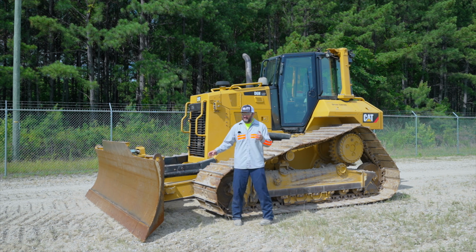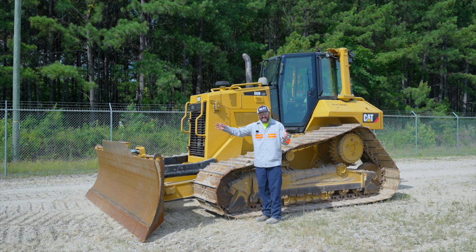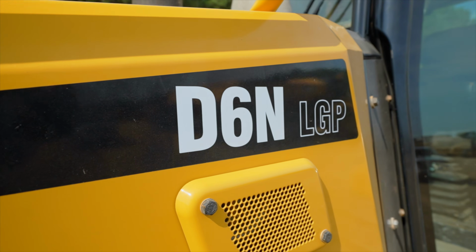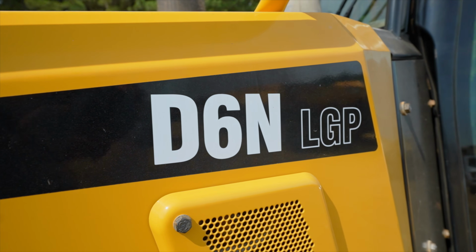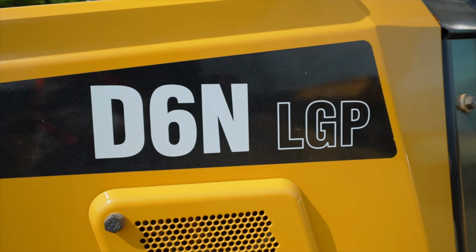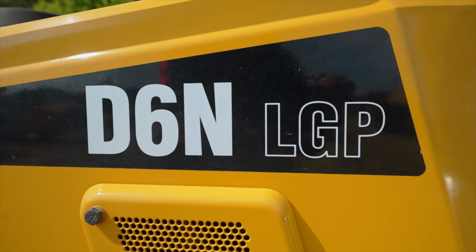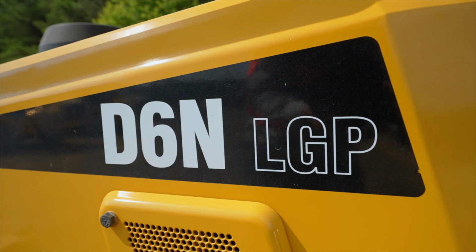The D6M was a very popular machine too, but I don't think it was nearly as popular as the D6N. It was just such a popular size. Whenever you drive around on the side of the highway or a construction site, you see D6Ns everywhere. The size is just so nice. It's comparable to a 750 John Deere or a D61. D51, I think Komatsu is closer to what it is.